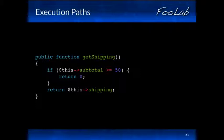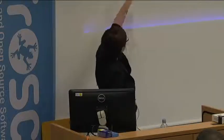Okay? So cyclomatic complexity is a fancy word, but basically means how many paths can your code take? It's not the permutations. It's just paths. So every if, even if it's inside the if, is only going to add 1 more path. It's just mathematics. So it's useful because if you test with a $100 subtotal, then you're not testing the last line.